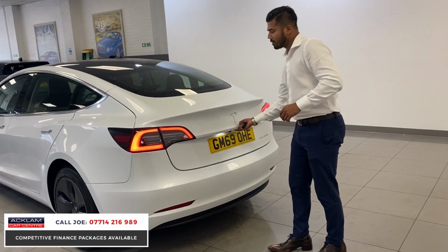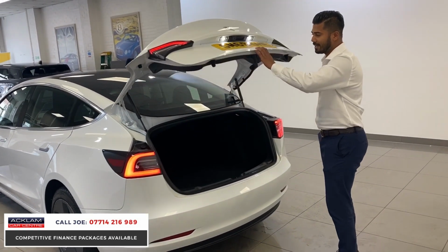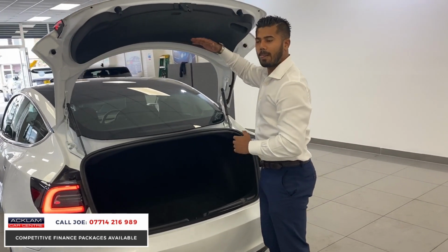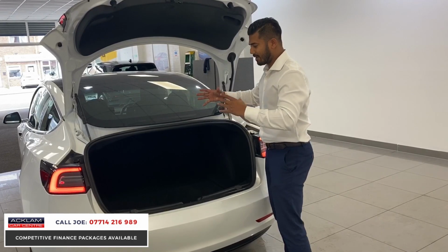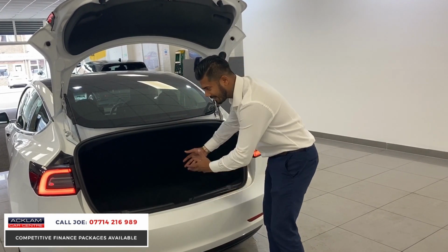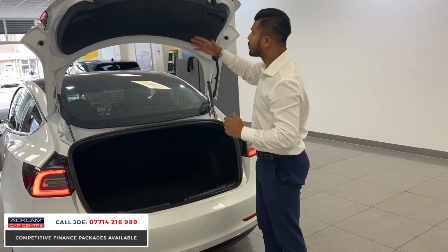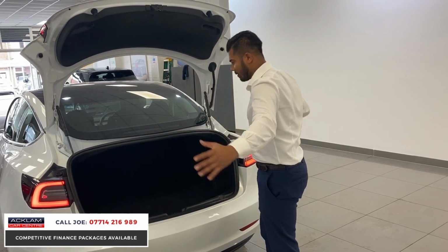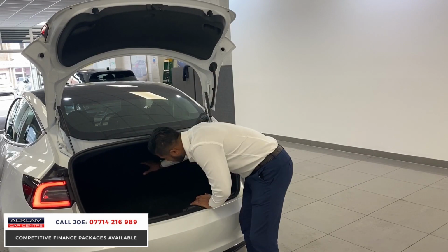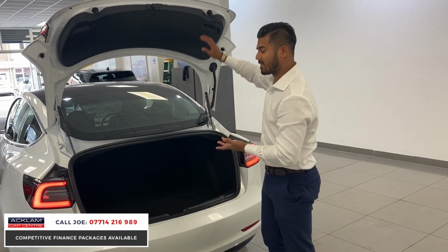In here you've got the boot space. Now the way the boots lift on these, it gives you so much headroom. Because most saloon type cars with a boot lid, with it open up just here, you almost have a very small gateway to get things in and out when you're bending over too much and trying to not hit your head. But if you look at this one here, it lifts in a way where it gives you all this area literally to get close to it and to grab and get what you want, which is a nice little feature.